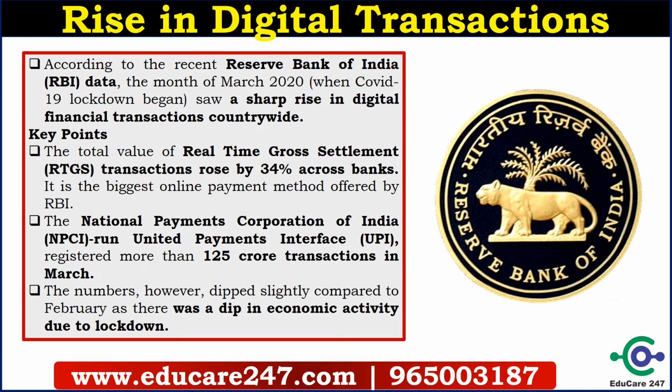Recent Reserve Bank of India data shows that the month of March had a sharp rise in digital financial transactions countrywide. During this period lockdown was active, so this could be the major reason for the sharp increase in digital financial transactions. The total value of real-time gross settlement, RTGS, transactions rose by 34% across the banks, and it is the biggest online method offered by RBI. So in the examination it can be asked, which of the following methods is the biggest online payment method? The answer is RTGS. The National Payments Corporation of India, which runs the Unified Payments Interface, reported 125 crore transactions in March. So this is also very important.